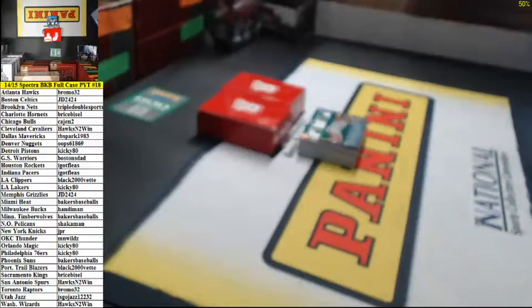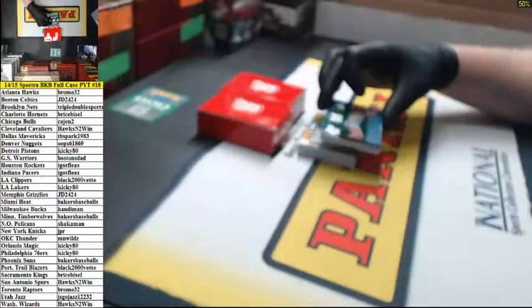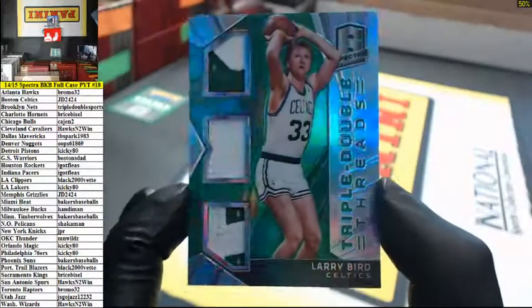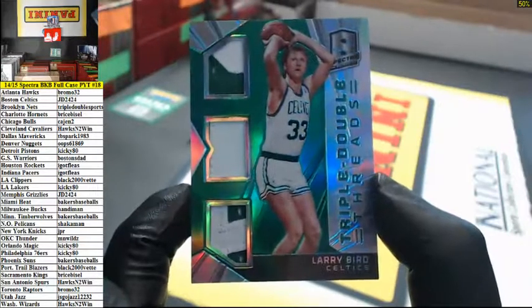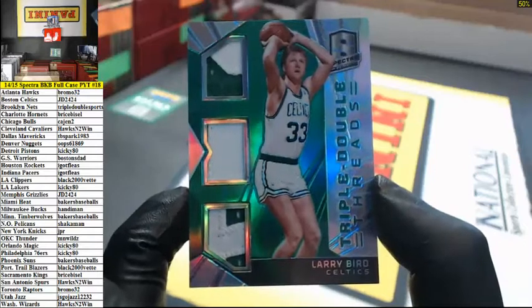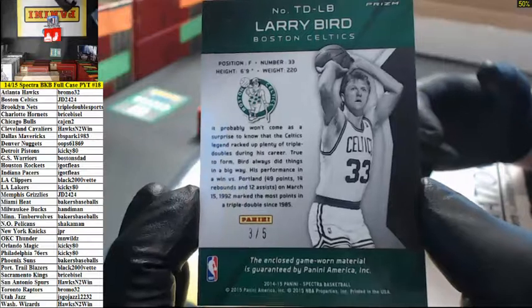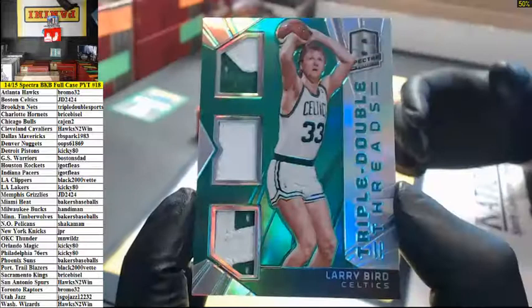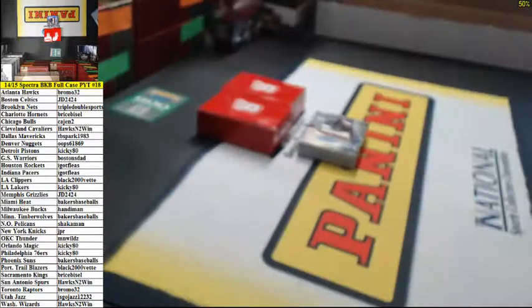It's a green. Triple Double Threads, number 3 of 5, Larry Bird of the Celtics. Three patch windows. Oh! JD 24. There you go, Jason. Very nice. 3 of 5. Yeah, being Larry Bird doesn't hurt either. Nice card, JD.